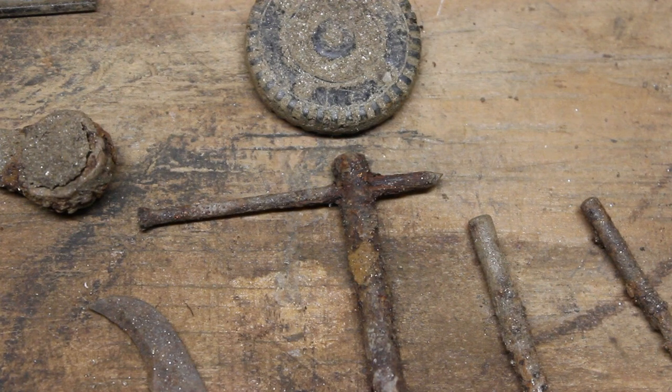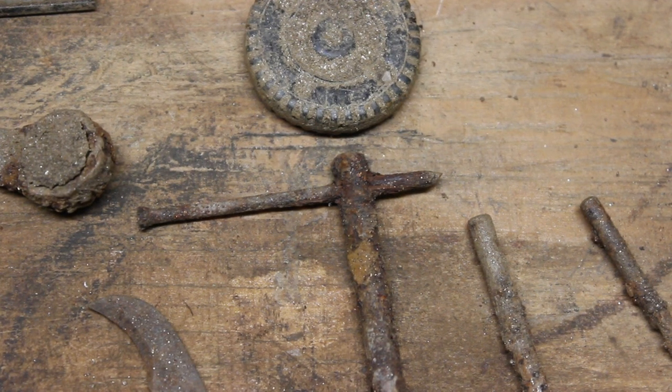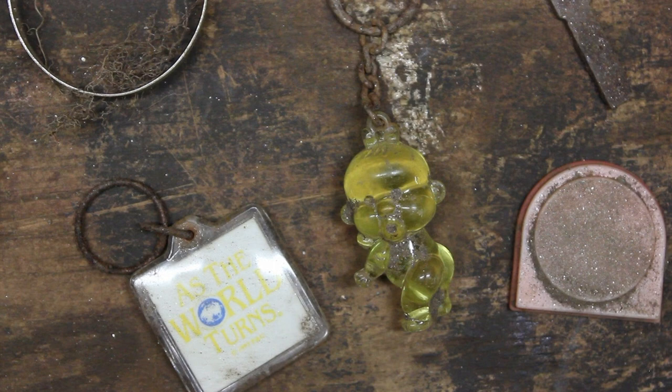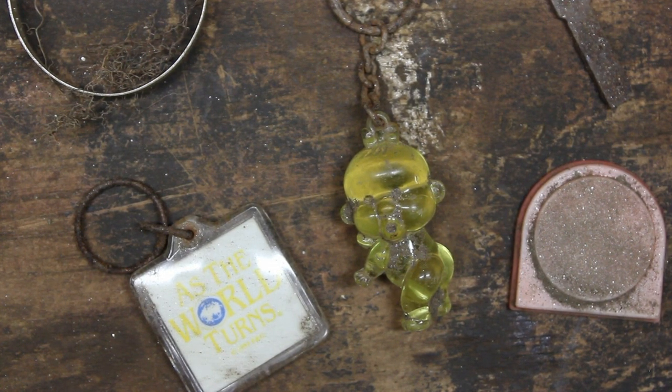It looks like someone stuck a nail into it, or maybe that was the original handle on it, but it almost looks like someone just stuck a nail in there. But it's cool. I don't know. I like things like this. I also really like this little Buddha baby keychain thing. I don't know what to make of this little guy. It's funny. It's weird. It's the exact kind of thing I like to dig up. Just funny, weird, interesting items.